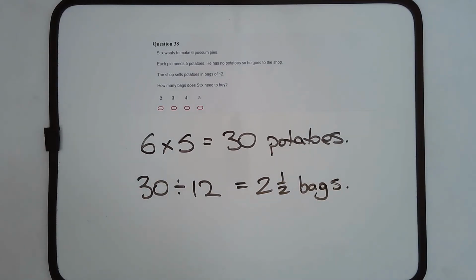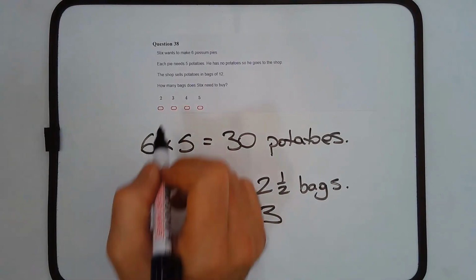But potatoes are not sold in half a bag. They're sold in whole bags of 12. So the number of bags needed would have to be rounded up to 3, since half a bag will not be used. And 2 bags will only give us 24 potatoes, which won't be enough to make 6 possum pies. So the answer is 3 bags.